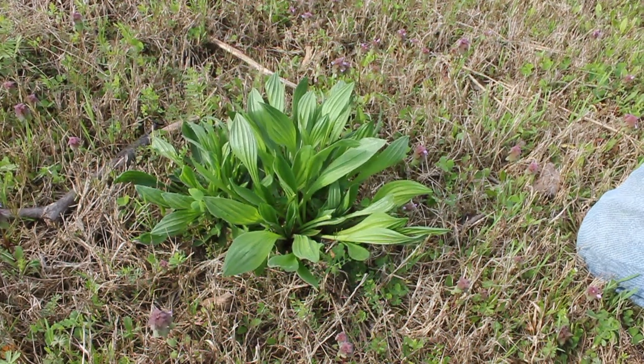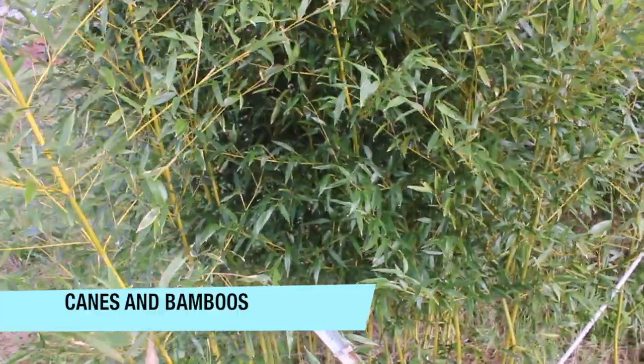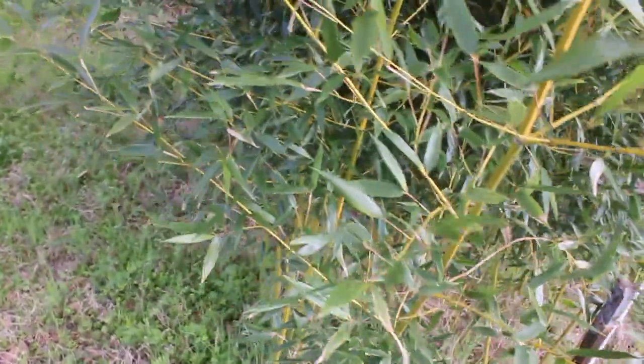Let's go see another plant. Look here at this river cane. This is a bamboo, and there are a lot of these that are edible. Now, these are utility plants. You can make a ton of stuff out of these. But the edible parts are going to be the young shoots. So we're going to see if we can find one of those.